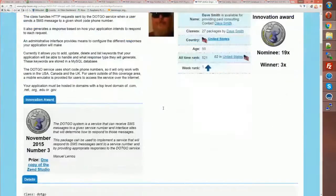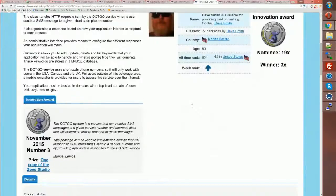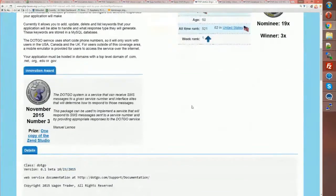But it's very complex stuff, and this package would help you a lot if you want to have SMS messaging communication with your server. And Dave is from United States, and he got 1 copy of Zen Studio for this package.